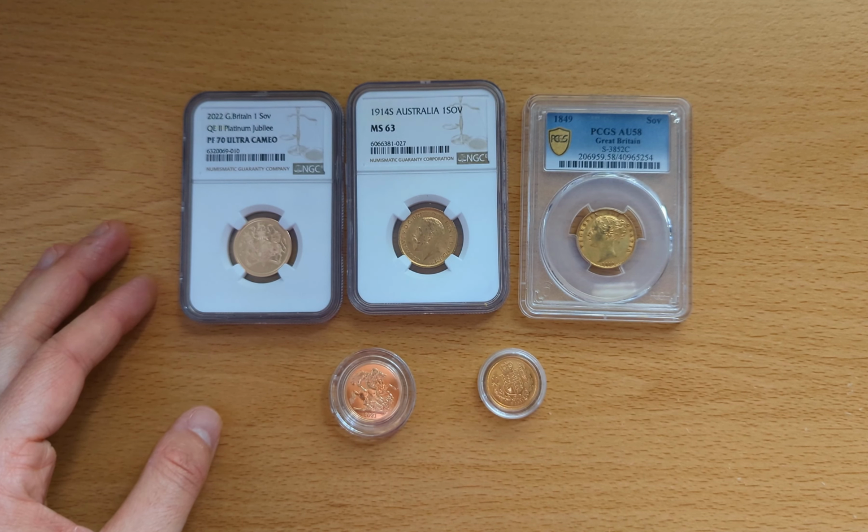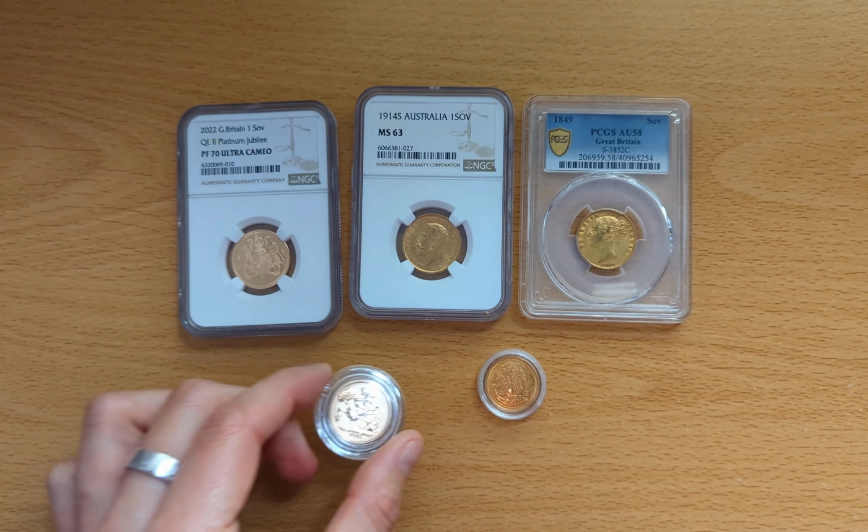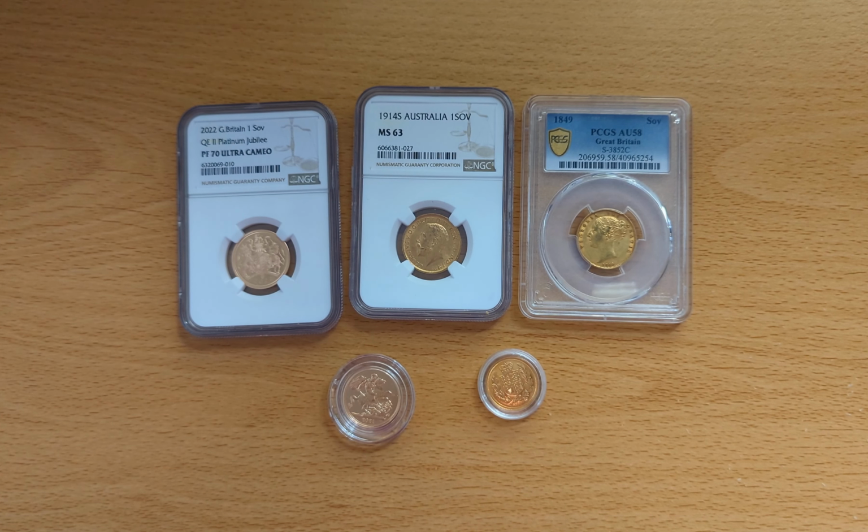I also find that coins like this are easier to sell on the secondary market as opposed to just selling raw coins. If you were to sell on eBay, for example, I would be certain that people are more likely to buy a slabbed coin where they can authenticate on the grading website as opposed to a coin in a capsule, which could quite easily be faked or tampered with.